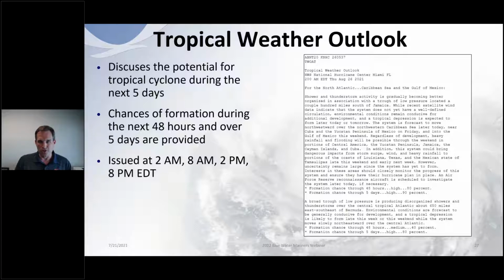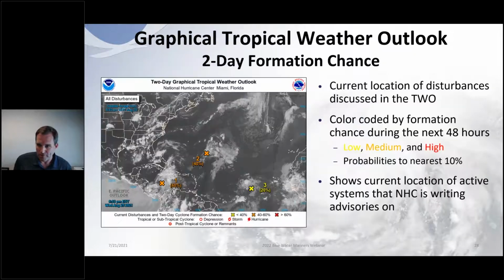And this is issued 4 times a day for the Atlantic and the Eastern North Pacific basins at 0, 6, 12, and 1800 UTC. So we have the text product, but we also have 2 graphics. We have a 2-day formation chance graphic that shows the location of areas of disturbed weather or disturbances that we're talking about in the outlook. And their location is shown with an X that's color coded by their formation chance during the next 48 hours, low, medium, or high. And it also gives you the probability of that system developing in 48 hours or becoming at least a tropical depression to the nearest 10%.